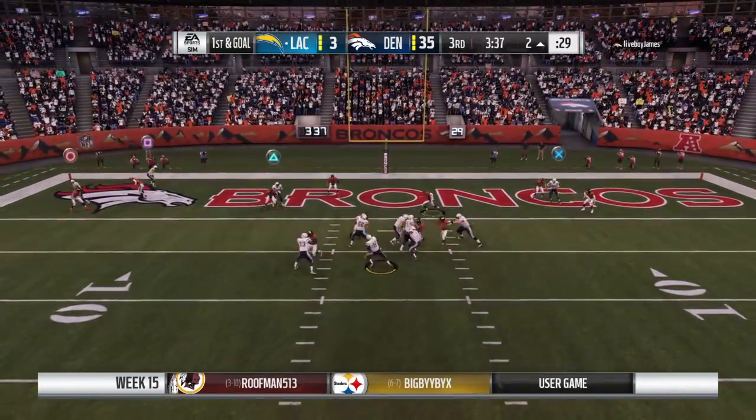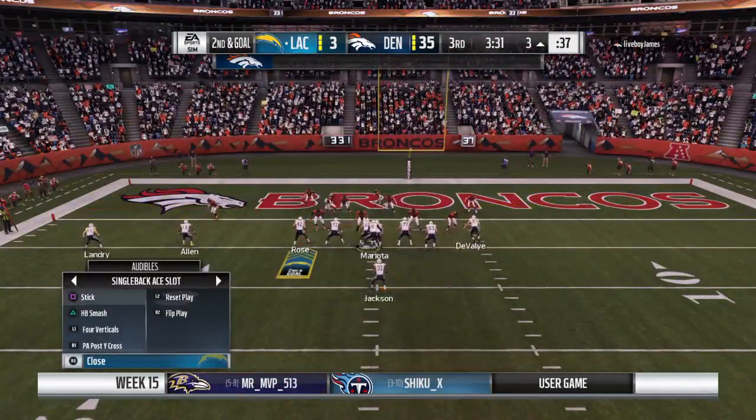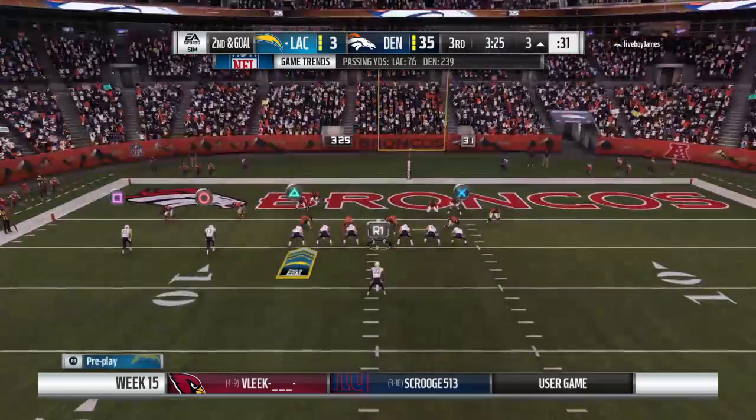Mariota to throw it. Fighting this, and he's going to be swallowed up and taken down. Sacked back at the 5-yard line. Justin Houston in there to get him for sack number 9 now on the year.